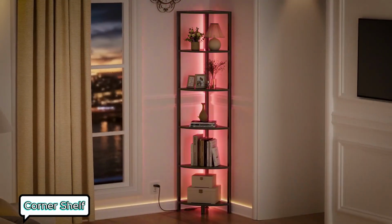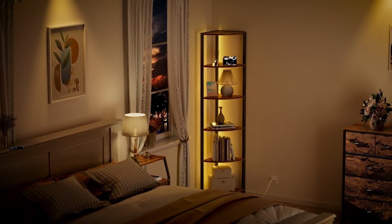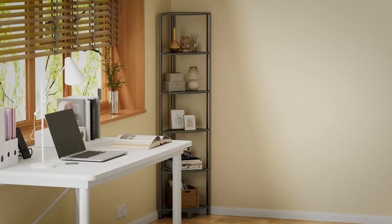Maximize your corner space with the Fernulum 6-tier corner shelf. Standing 67.5 inches tall with built-in LED lighting, this sleek white metal and wood design adds stylish storage and display to any living room or bedroom.